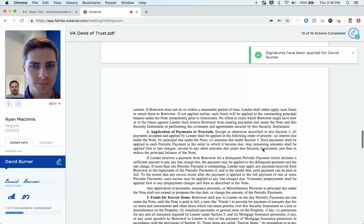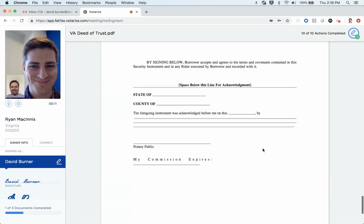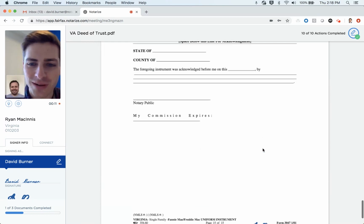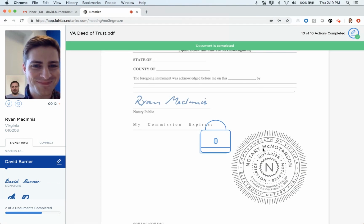And as I scroll down to the bottom of the document, we'll do the most exciting part of any demo here, right, Ryan? That's right. This is my favorite part as well. So I'll go ahead and apply my notary seal. After applying my seal, I'm going ahead right here and I will apply my signature. So afterwards, I will lock this document and I will complete the meeting, and the meeting will end with David. Thanks so much for using Notarize, and I hope you have a wonderful day. Thanks, Ryan. Really appreciate it.